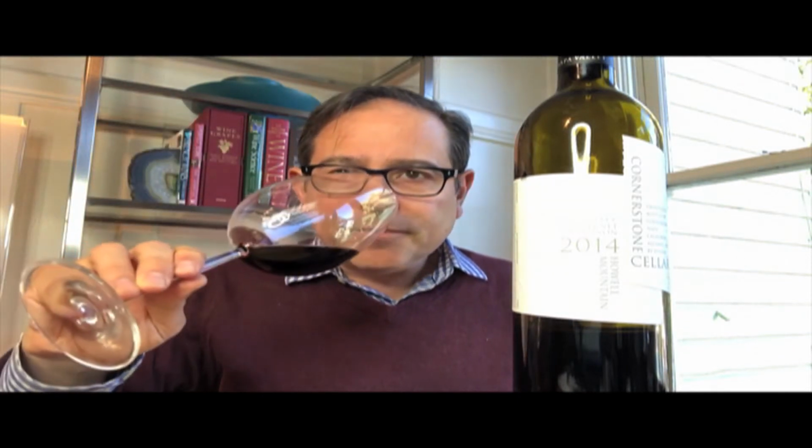Now, I believe they are sold out on this, but they do have other Cabernet Sauvignons, and I don't know the next release for the 2015, which should be coming up, I'm guessing, this year or early next year. They produce handsome, beautiful Cabernet Sauvignons, and all their wines are meticulous. So here's this particular wine here.